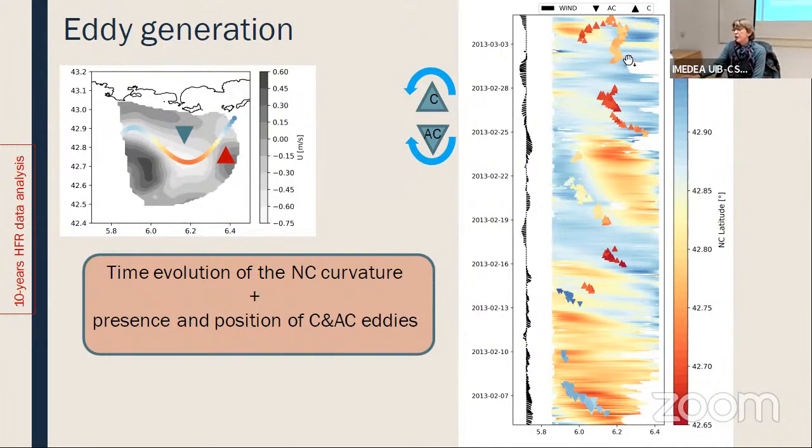And here along the time, you have the position of the Northern Current along longitude with the same color. So if it's red, it means that it's south. If it's blue, it's north.